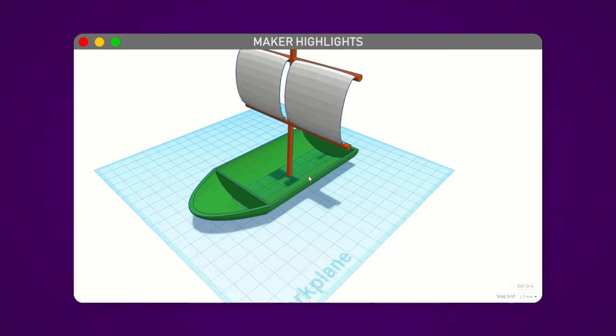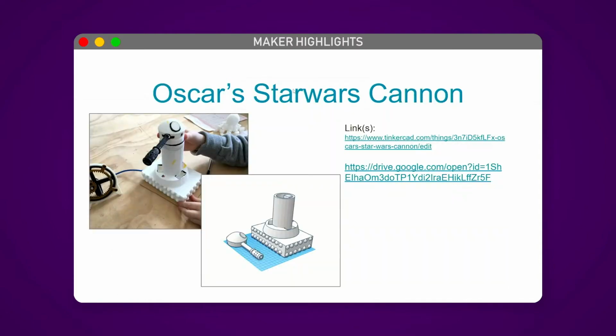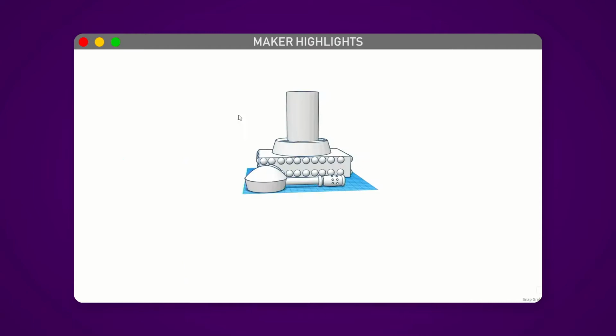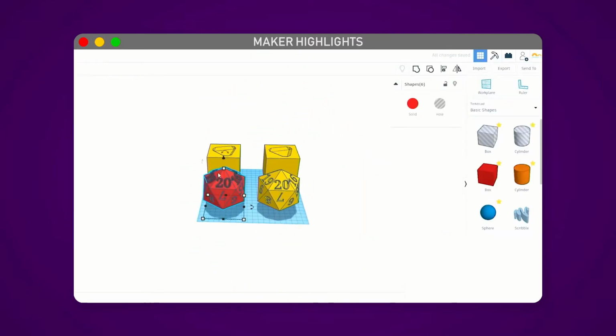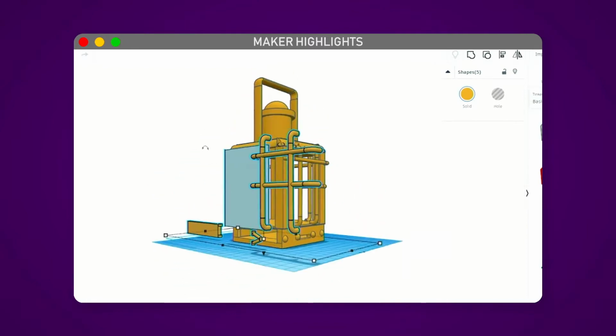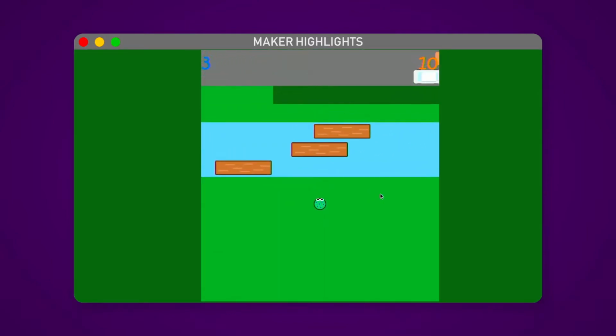Let's go ahead and take a look at our very first project here, which is Clancy's Boat. Set sail for Impress, and this one is Jackson's R2-D2. Now this cannon was made by Oscar. Hudson's Deluminator. Next up we've got Daniel's Dice. Check out Oscar's Lantern. Here, let's play some Keaton's Crossy Creek.